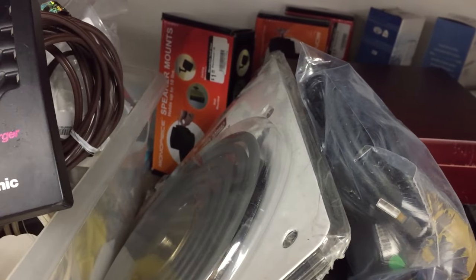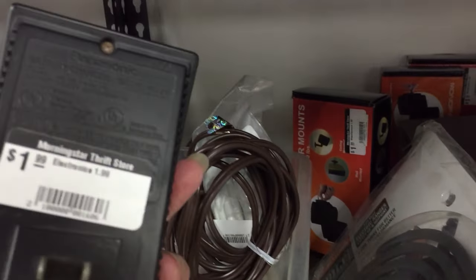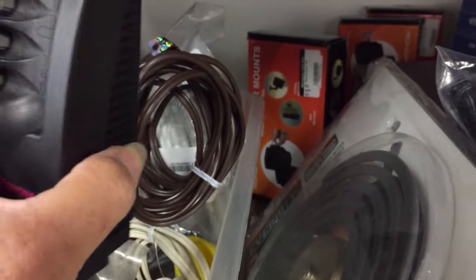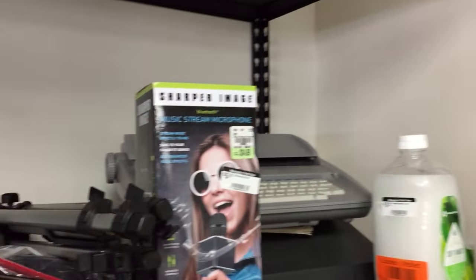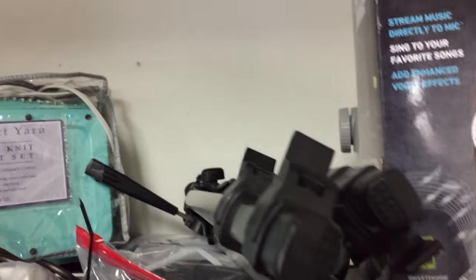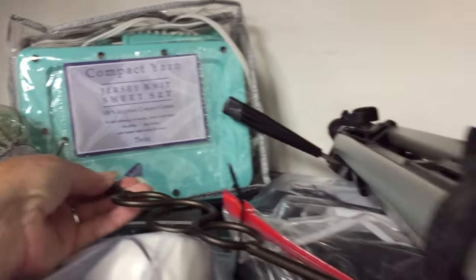A battery charger. Gee, I wonder if it works. How much is it? $1.99? I have one, but it never hurts to have another one. All the stuff you can find. Oh, a tripod. A beautiful glass. Let's see. For the garden. I don't need it. No.